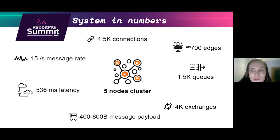The average latency of our system is 536 milliseconds. This is for a request which comes to the edge device and goes back. We also have quite a small message payload, so we are operating with compact, small messages up to 800 bytes. We have 1.5K queues and 4K exchanges, and that is overall.